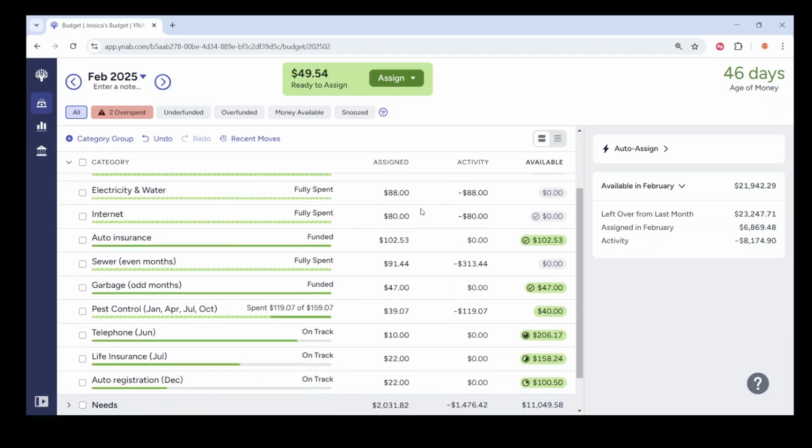And then I have electricity, which comes out monthly. I'm on a budget billing plan. And internet is same. Auto insurance comes out every month. Sewer is every other month, and then garbage is the same, so those alternate months.